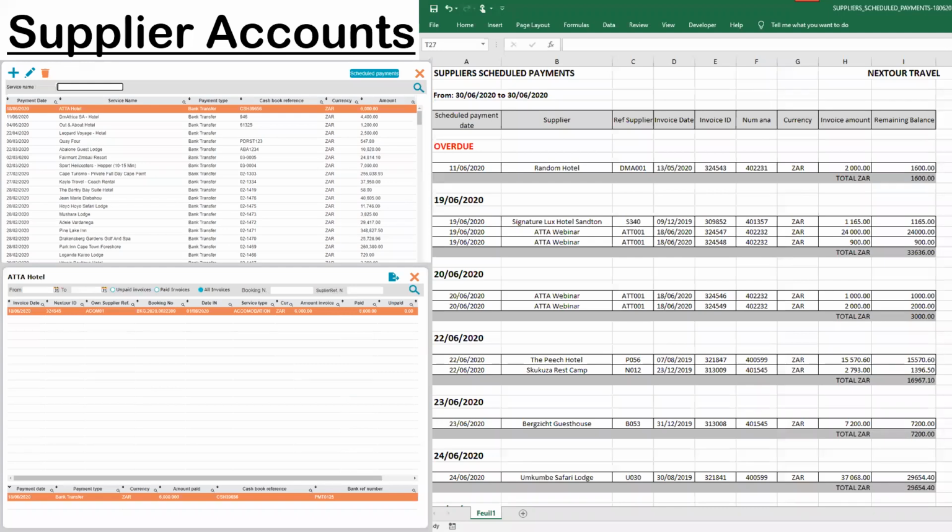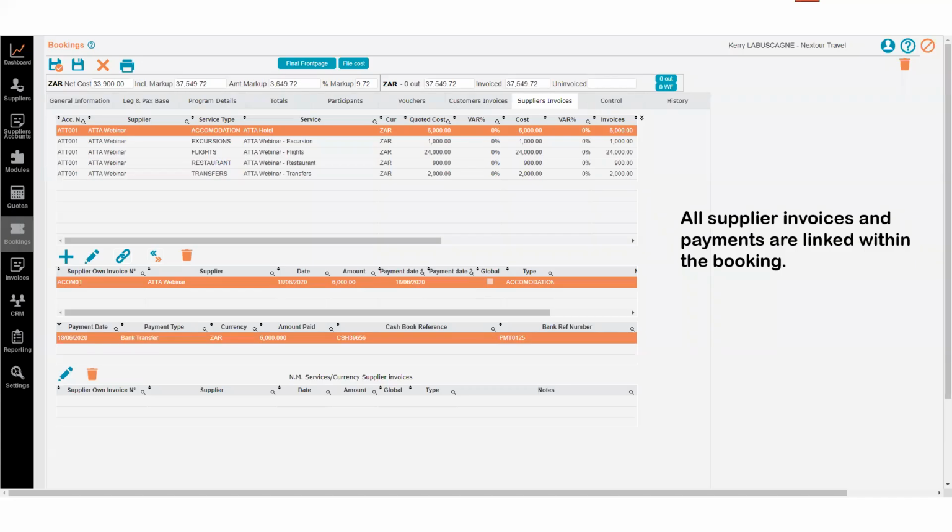We also have a supplier accounts section within Nextour, which will help you keep track of all your suppliers' invoices and payments. It can be exported in a couple of different ways and will help you keep an eye on your payment deadlines, your supplier recons, as well as paid and unpaid invoices per supplier. These entries that you insert are all linked back into your booking so that nothing will get overlooked or forgotten about, and will definitely help bridge the gap between reservations departments and accounts departments.